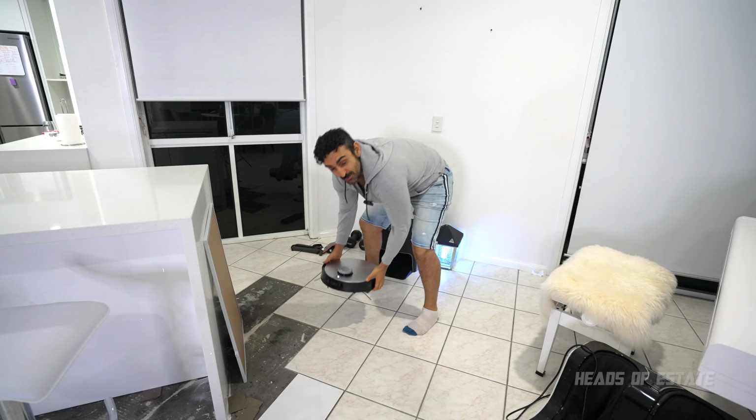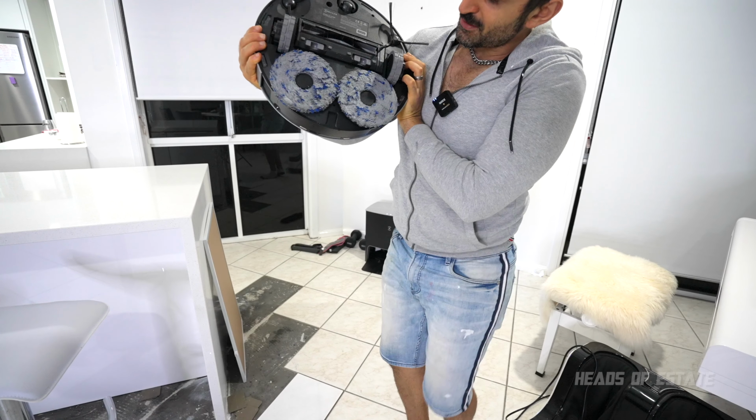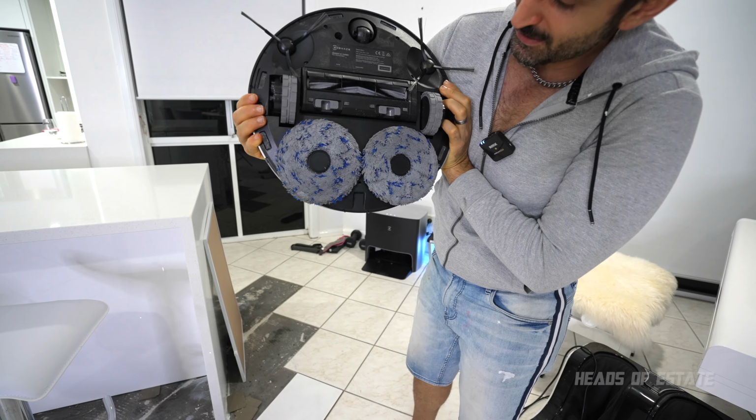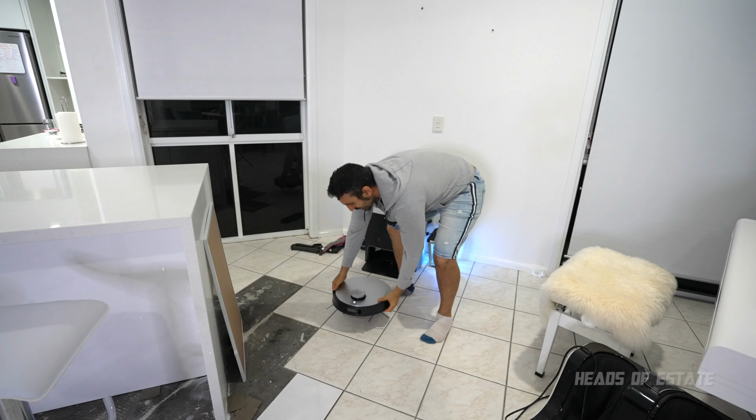All right, it's just cleaned itself. As you can see, the mopping pads, that's what they look like after they've been cleaned. Given a little rinse so you can continue.